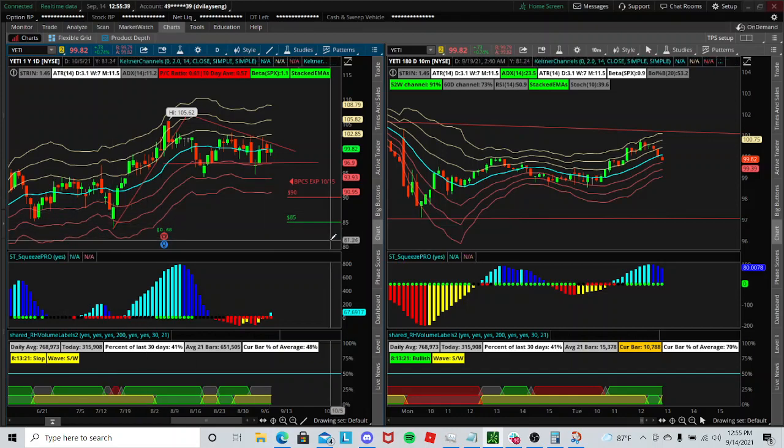We have a trend, number one, check. Number two, we have a pattern, check. Now, our third criteria that we need is a squeeze. Do we have that? Well, we have that right here. As you can see, we're squeezing in a red dot right here. These red dots indicate that we're squeezing.